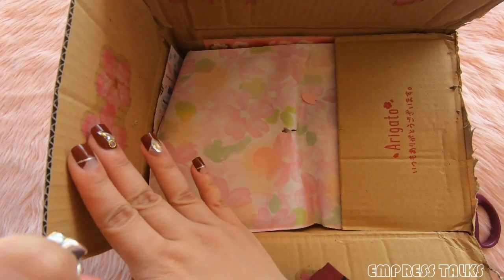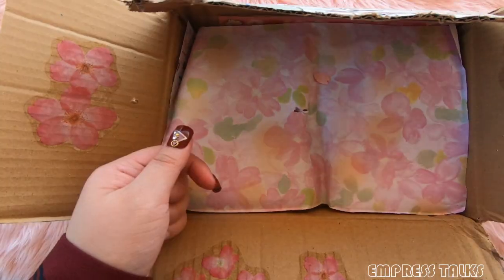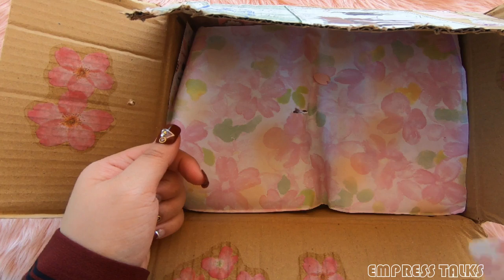And now for the main event. Time to unveil what's inside my Sakura box. There's even a tiny thank you note. This is so adorable. The note was even written on a Sakura card.